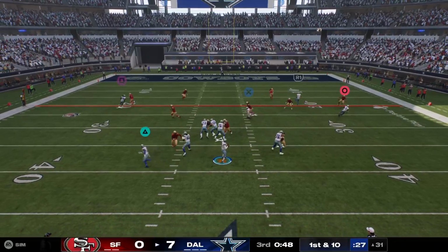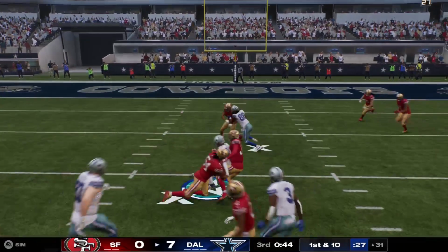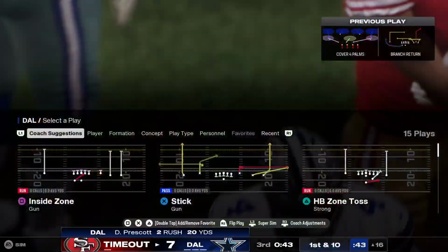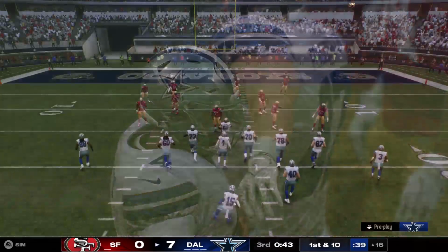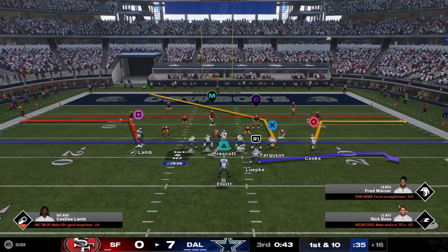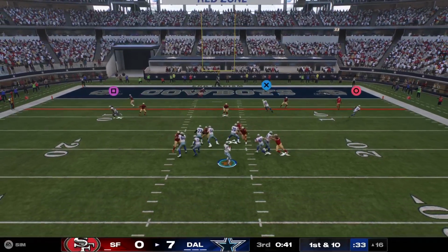To throw is Prescott. Flush to his right. And inside the 20 before he's brought down. Now a timeout called for by the defense. And that's going to leave him with just 1 timeout remaining still in the 3rd quarter. We'll see if that comes back to haunt him. We'll be back. Now Prescott.